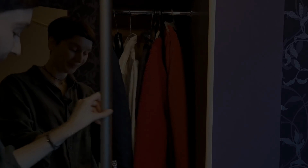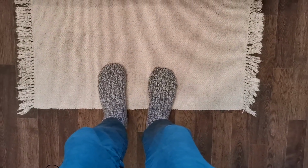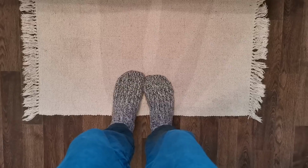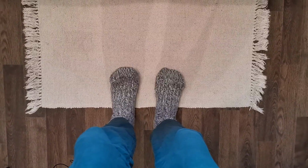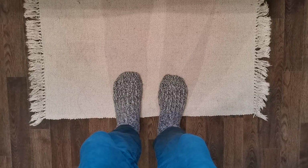It's here. And by the bed, I have a cozy little rug. I love them. I have several in the apartment because they give a very comfy and homey feeling, and they're super easy to wash, to clean, and to keep neat.